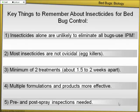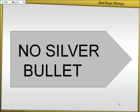I know this is an IPM talk, and I'm talking a lot about insecticides, but while we like to reduce the use of insecticides as much as possible, they're probably still going to be necessary for bedbug control, is the bottom line. Okay, so again, no silver bullet.